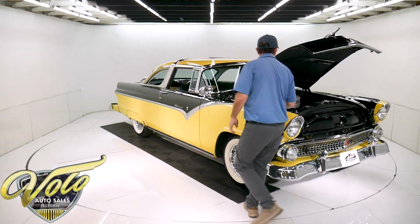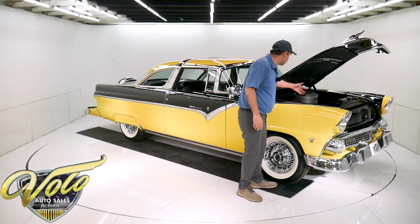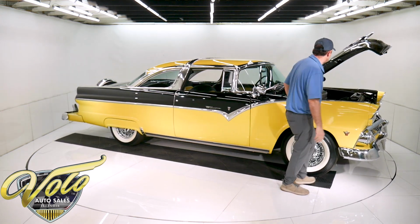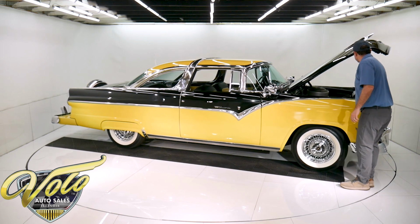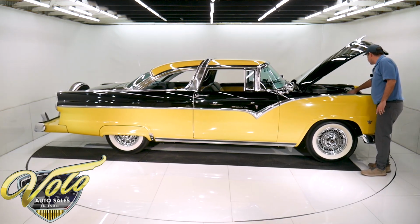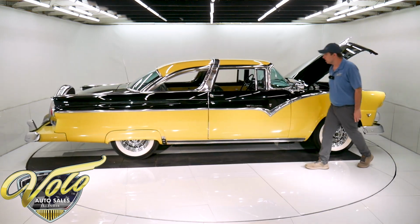272 motor, everything in there looks clean and proper. The motor's painted nice. The valve covers and air cleaner are the correct ones. They've even got the right decals. Just nice clean metal. Battery's bolted down. It has a disconnect switch on the battery. It does have power steering.